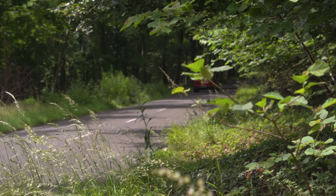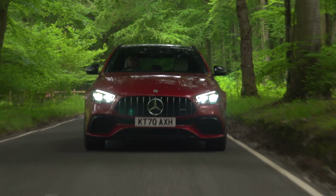By and large, this is a really engaging, entertaining, duality of purpose sorted car. It is. In that it's quite comfortable most of the time, and it's really angry and shouty. And it's big. It's an estate car, and it's big. Estate cars should be big.